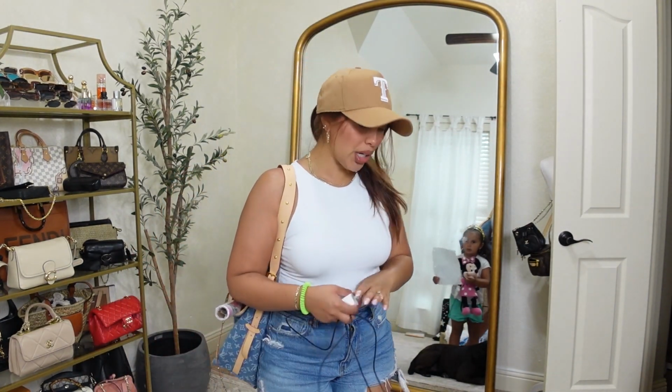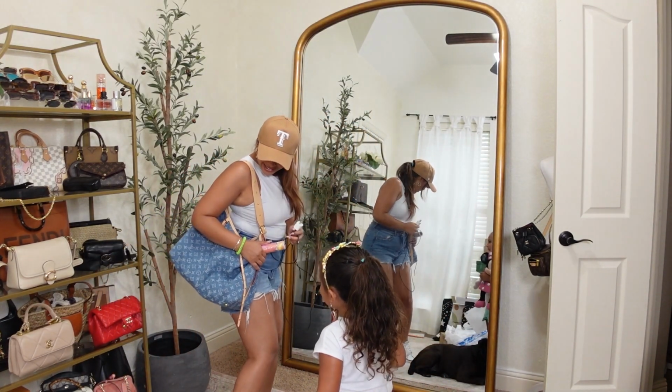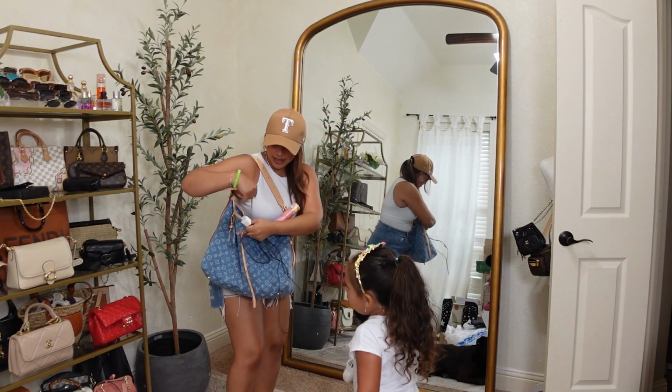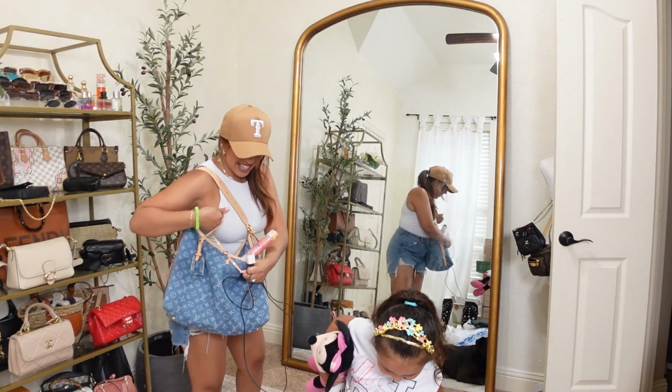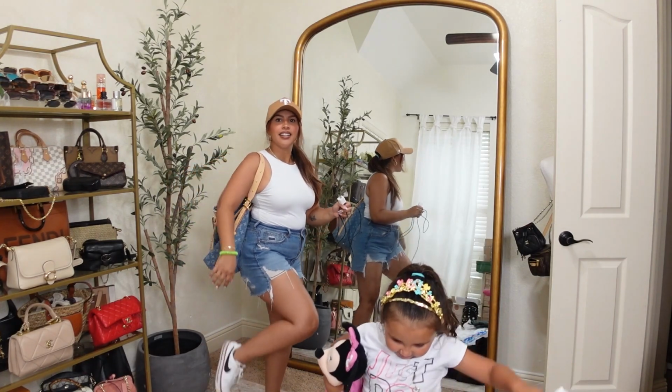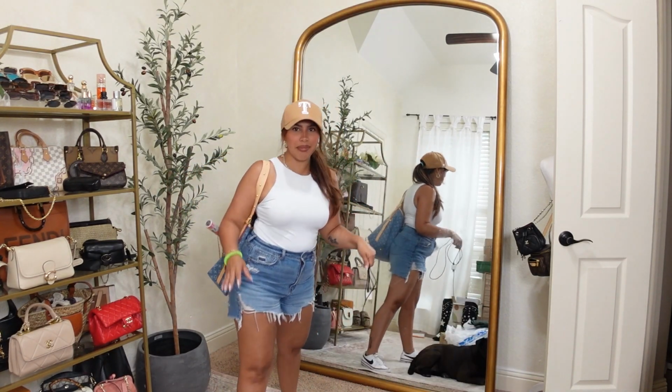By the way, how cute is my little Texas Rangers hat? My best friend got this for me when she came over for our little barbecue. I'm obsessed. So this is the OOTD. Amazon shorts, Amazon bodysuit. And Mommy got a new purse. This is my favorite bag right now. And look at my toys. Mommy got them from Amazon. I love your shorts. Yeah, just did these brown shoes to match with the hat. That's our OOTD.